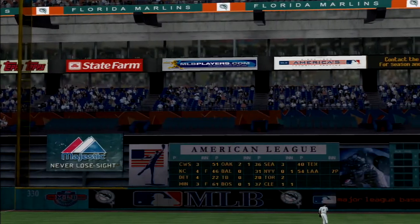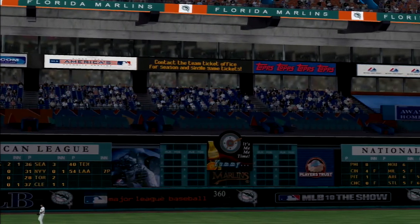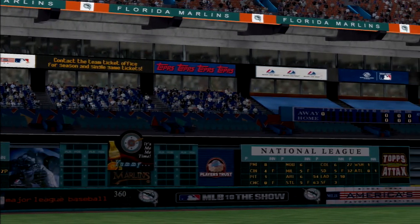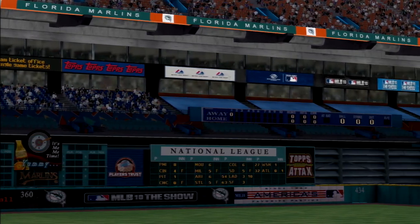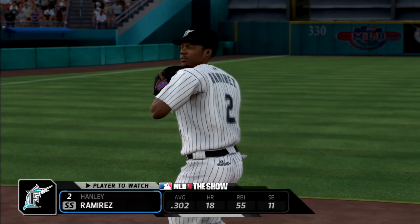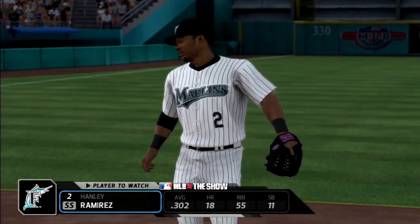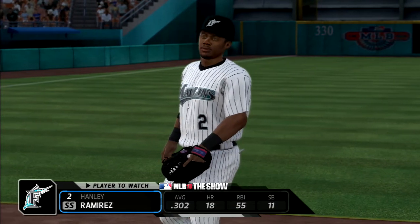And a welcome into the broadcast booth, everybody. Matt Vasgersian here alongside Dave Campbell and Rex Hudler. And Hud, let's turn it over to you first. What catches your eye in this matchup? Well, one guy who has to be reckoned with here is Hanley Ramirez. If you go by the numbers in the major categories, this guy should be an MVP candidate every single year. Look for him to have a big impact in this one.